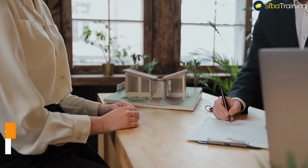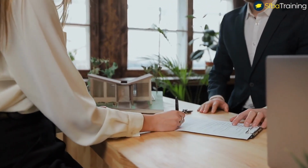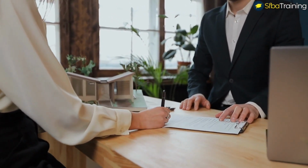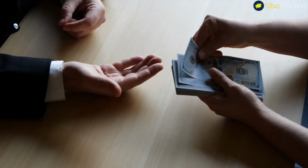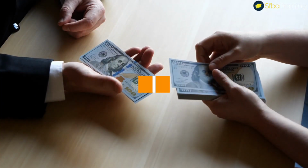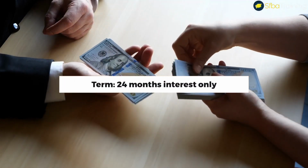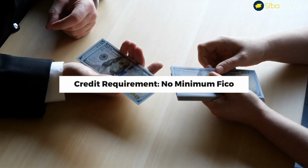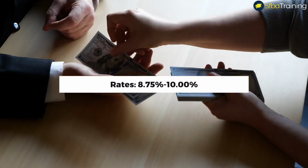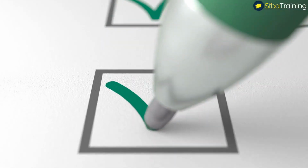The number 4 and last option is the Credit Quick Fix Loan, designed for investors with credit issues seeking an interest-only short-term loan. The approval will mostly be based on the quality of the deal. You'll be required to put down 20 to 25% of the loan amount. Loan amount, $75K to $2 million. Term, 24 months interest only. Credit requirement, no minimum FICO. Rates, 8.75 to 10%.